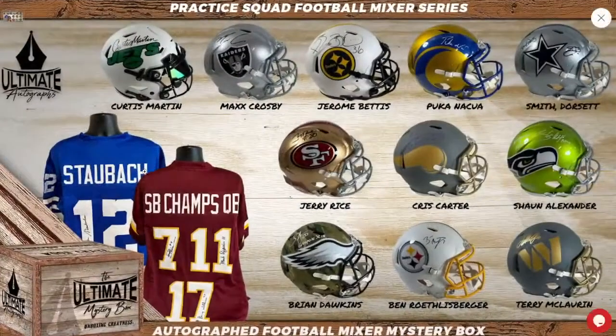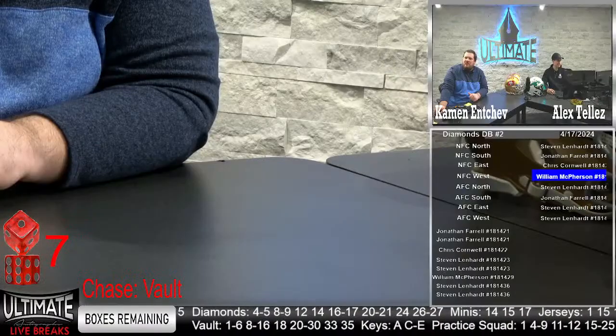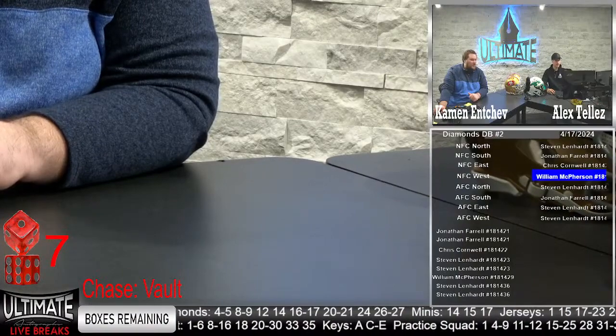The practice squad, like we mentioned, guys, we got 2 Washington headliners. We have the triple sign jersey and the McLaurin. 2 Steeler headliners, Big Ben, Jerome Bettis. We got a Puka Nacua, Sean Alexander, double up in the NFC West, Brian Dawkins, Max Crosby, and only 23 boxes left in practice squad. So, guys, up to you what you want to rock and roll with. Definitely hoping to knock out a couple more breaks during the noon show.